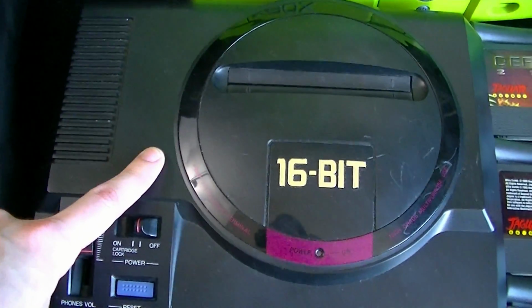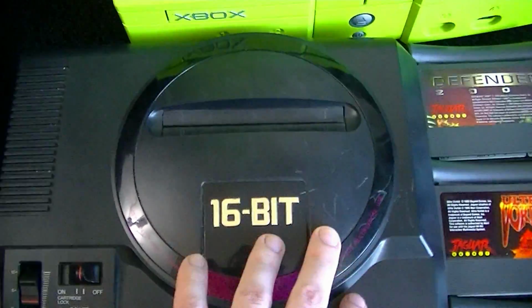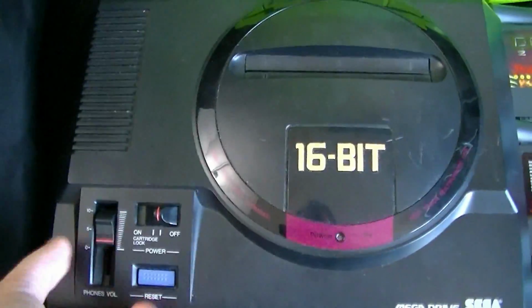Toy Rat gave this to me for free. It's in need of a cleanup. It's a little beaten up, but you know, whatever. Again, it was totally free, so that's cool.